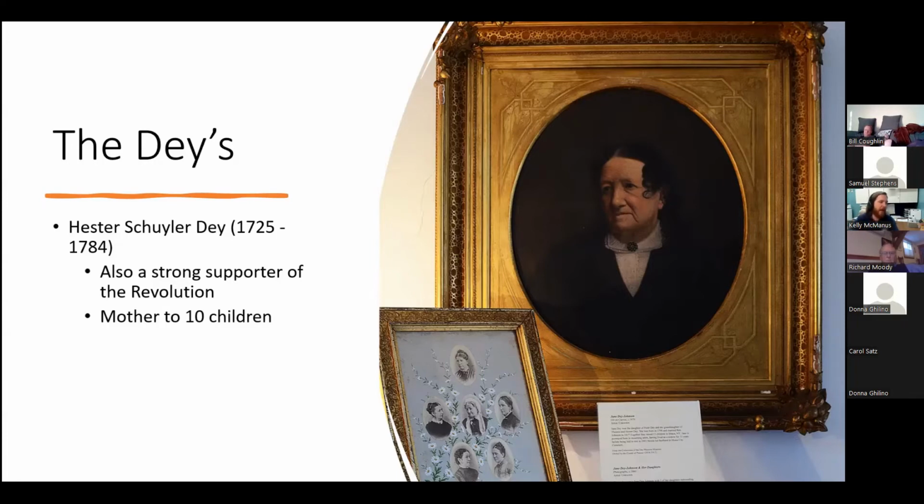Now, the image that we have on here, sadly, we don't have an image of Hester either, but this is her grandchild named Jane, who sadly will not have been born at this time. She'd be born a couple of years after Washington's stay at the house. But we have a portrait of her, or a painting of her here, and then a picture of her surrounded by her daughters there, which is a common piece of art that we have exhibited at the Dey Mansion.